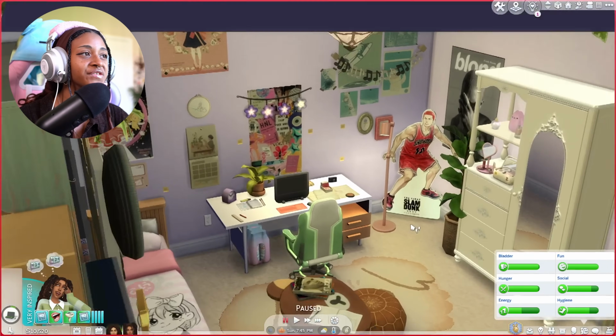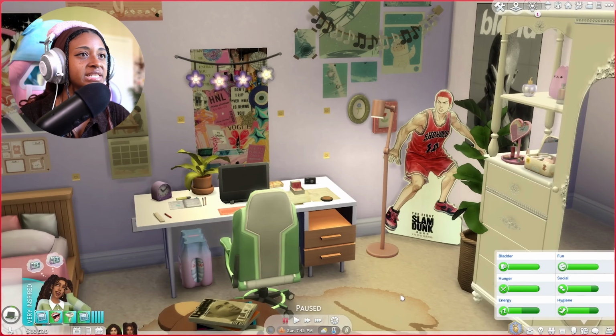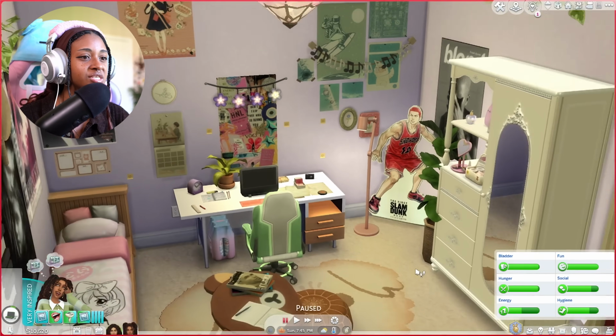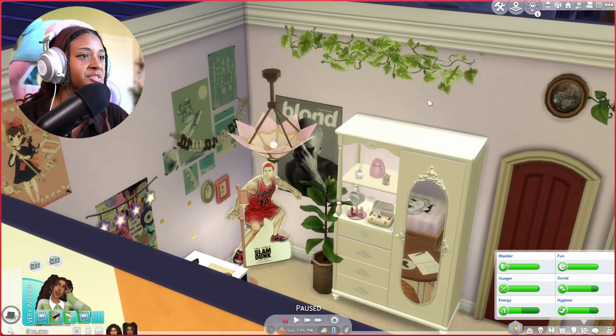She loves Slam Dunk. I've personally never seen Slam Dunk, but she loves it so much. As you can see, her desk is really productive and she loves to study. She really loves it. Yeah, these are her perfumes and just other stuff.